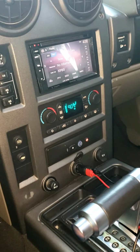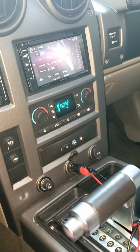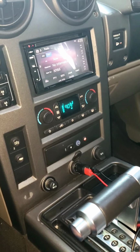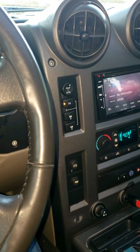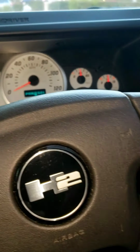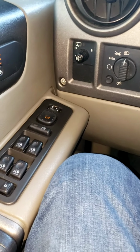New rotors, new brakes. They even sold him some AC Delco shocks, which is kind of cool. I would have spent a little more money and got a better shock. Actually, I would have probably spent less money and got a better shock. So it's got new shocks on it. AC Delcos.